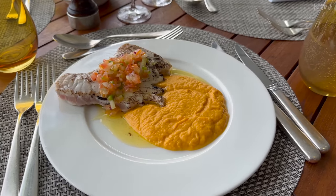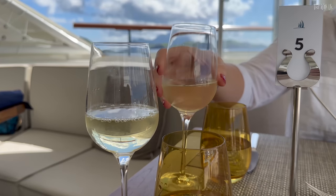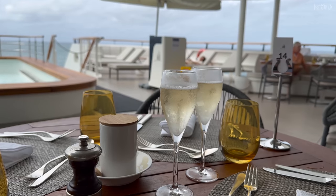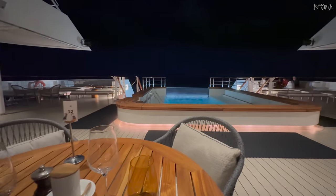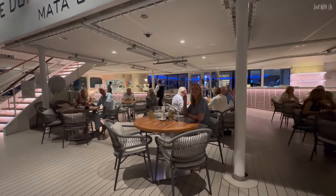More informal. You sit around the pool. It's lovely. They still serve you the wines and all the drinks. And that's lovely if you've got a lovely day or you come back and you're a bit sandy and you don't really want to go in a restaurant. It's great just to plonk yourself down and grab something. In the evening, you predominantly have to book to ensure that you get a table. But again, that's an equally good experience.